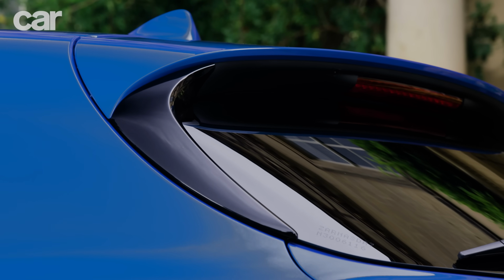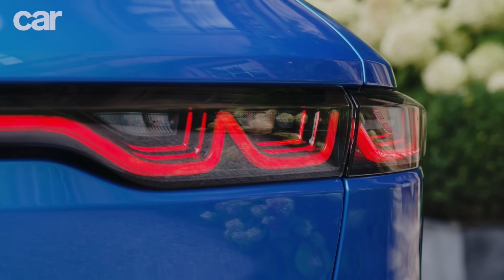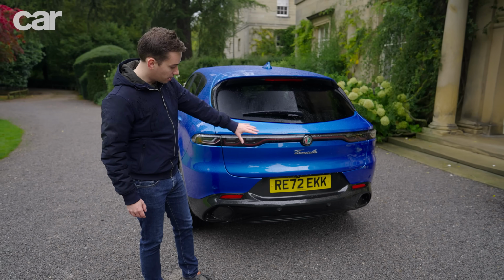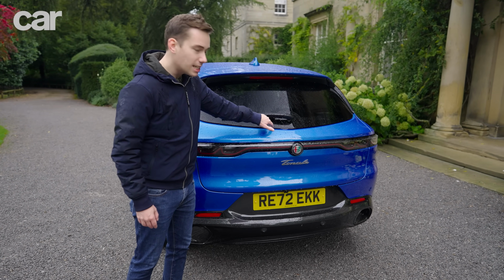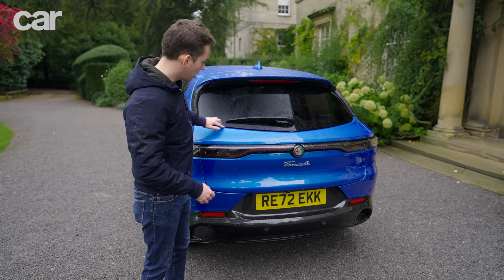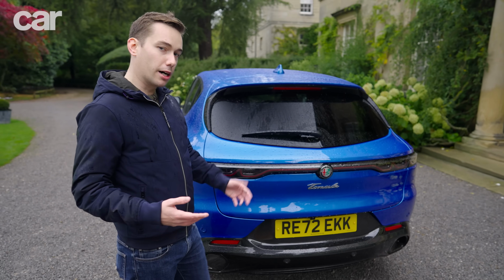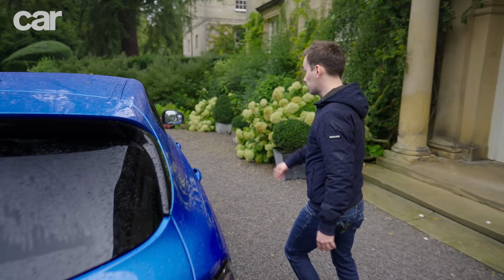Now we're at the back, and it's not as distinctive as the front end, although it still does have the 3x3 light signature and the light bar that goes all the way across the width of the car. That's nice. The Tonale badge. And this is a nice detail, it's the 8C window line, or as I call it, the widow's peak, because it's kind of coming in and then forming a point in the middle, just above the Alfa Romeo badge. So that's the outside of the car, but let's look at the inside, because I think the inside is perhaps where they've done their best work.